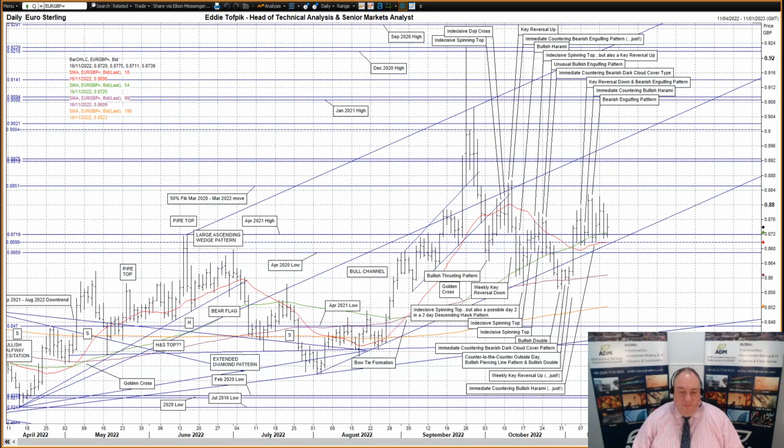Euro sterling. A reactionary bearish black crow yesterday, almost but not quite a bearish engulfing pattern. The market closed just under the base of support, the rising short medium moving average, currently 87.25, and right on the nearby April 2021 high at 87.19. I'm reminded that last week the market had previously faltered ahead of testing the overhead 50% Fibonacci line of the March 2020 to March 2022 move at 88.51, which I suspect may have happened again this week.